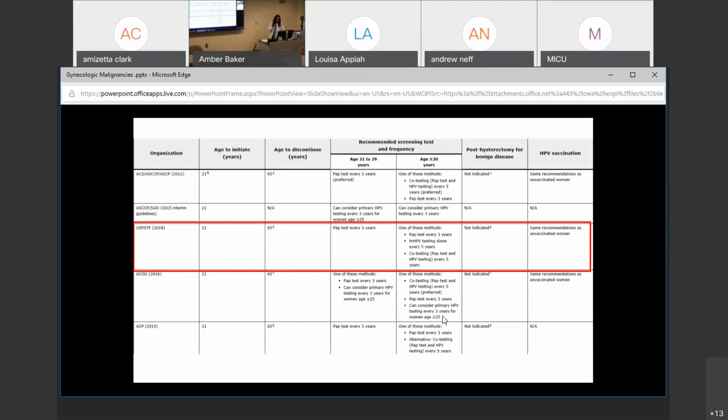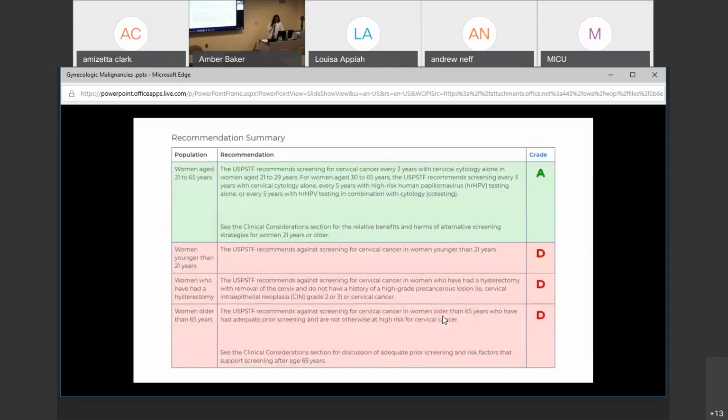But for your boards, you should know the USPSTF recommendations, which I've highlighted in red, and they mimic what we just went over: start screening at age 21, and you can discontinue at 65 if they've had adequate pap smears before that. Once again, this is the same thing from USPSTF with that recommendation, so I'm not going to go over that.